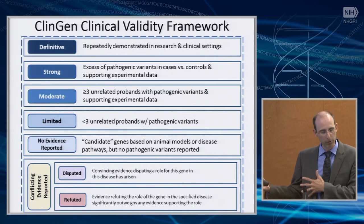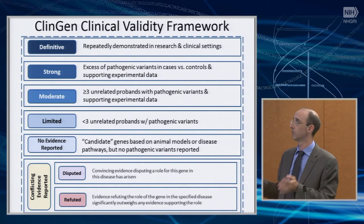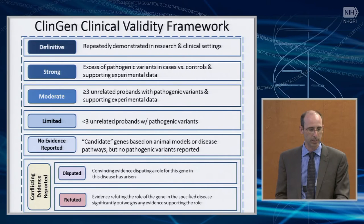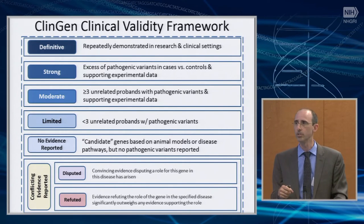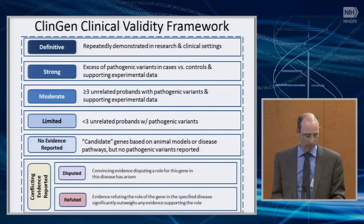So we're working through this process, and hopefully every gene at some point will have its gene disease association classified as definitive, strong, moderate, limited. Of course, that'll take a long time. So until then, we have to do the things that Stephen mentioned, which is to say, have your own internal rubric for what gene level evidence sort of reaches your group's threshold for reporting.